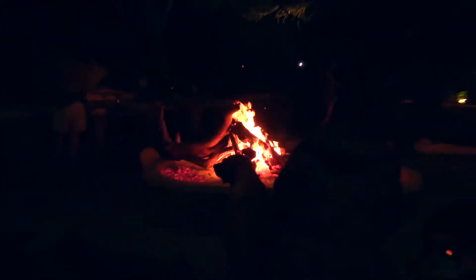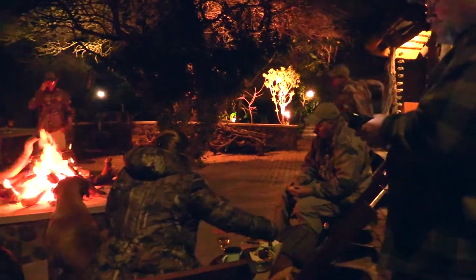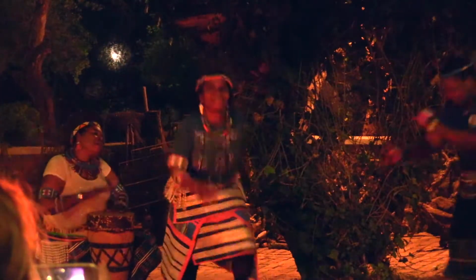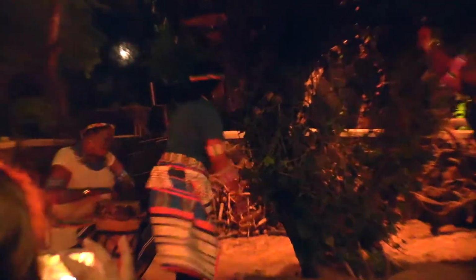You know, those first few days of this safari were going so well. We couldn't have asked for anything more. But when we got back to camp that night, Tino and Amanda had arranged a little special treat for all of us. We had some cultural dancers perform for us around the campfire.